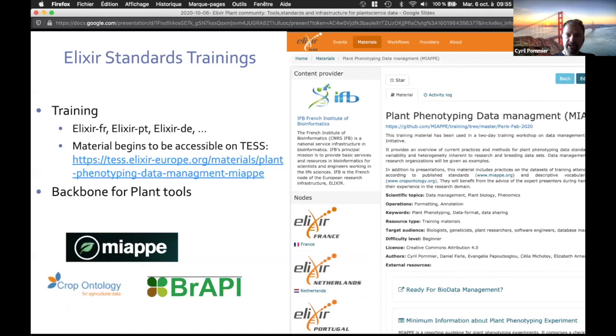What we are building more and more is training around those data standards. There are several nodes that are currently proposing training around MyAPI. All the material is accessible on TESS. So if you go there and search for MyAPI, you will find this with the link to the material hosted on GitHub.